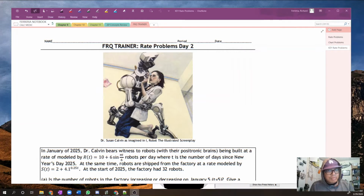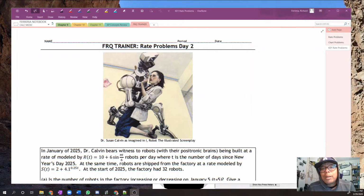This lovely little photography plate illustration: Dr. Calvin and the robot Herbie, which is an interesting story from iRobot. No, not iRobot the movie, but iRobot the book.